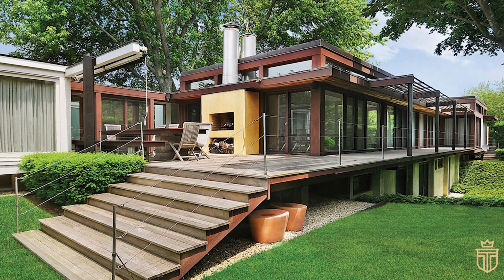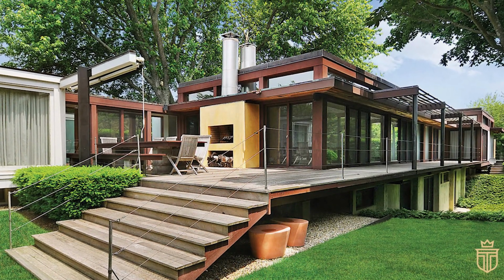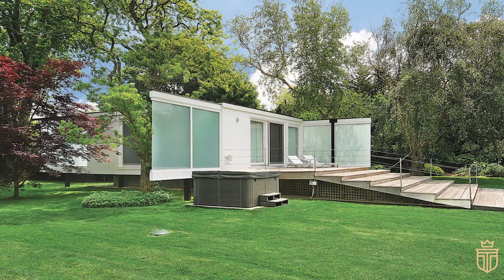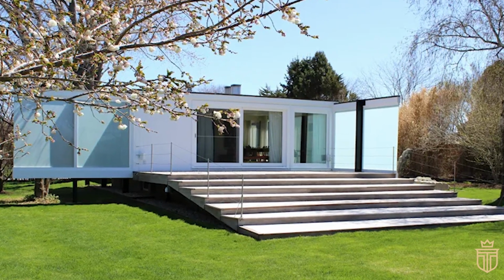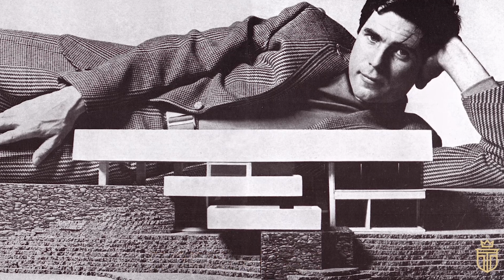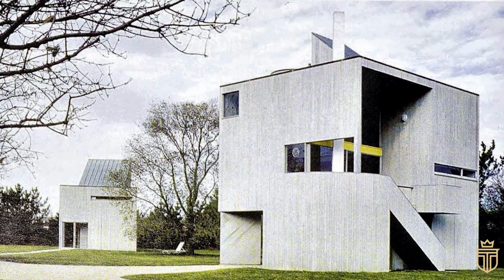Peter Blake, another revolutionary modernist architect, designed the playful yet profoundly impactful Pinwheel House in 1954. The Hamptons, with its burgeoning reputation as a hotbed of architectural modernism, drew in talent from across the globe. These architects built beach houses that were economical yet strikingly beautiful. Norman Jaffe, the so-called father of modern architecture in the Hamptons, stands out as a prime example.